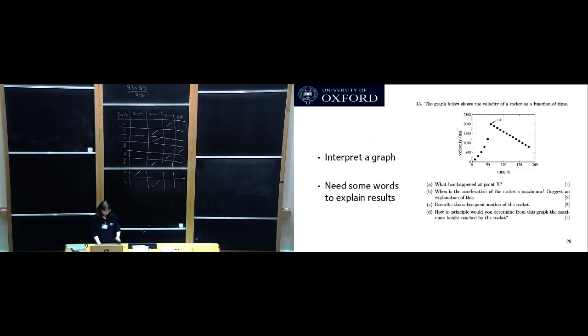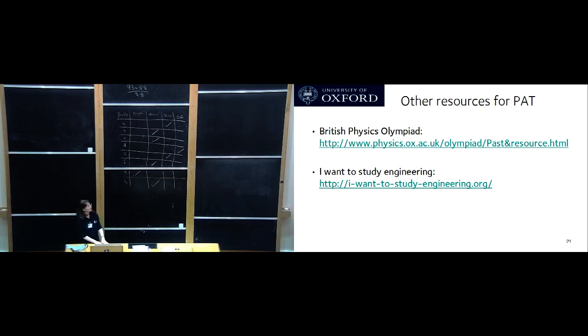Okay. Right, I think I will move on to some other resources. So on the sheet, which is outside, there are some useful websites and resources. The British Physics Olympiad, they have some very nice questions, again, which are problem-solving type questions. They do have solutions to all of their questions, okay? So that might be helpful. I want to study engineering. You don't have to be interested in engineering to use this website. It is useful, even if you're applying to do physics, because the questions on there are sort of maths, you know, they're just maths questions and physics-y questions, so they're absolutely fine.